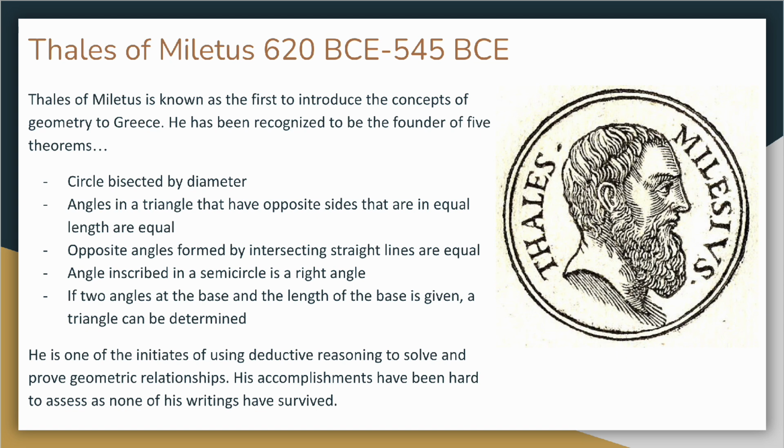To start off with, Thales of Miletus is known as the first person to introduce the concepts of geometry to Greece. There are debates about his accomplishments as none of his writings have survived, so there is no exact proof of his creation, but historically the introduction is associated with him. He has been recognized to be the founder of 5 theorems.